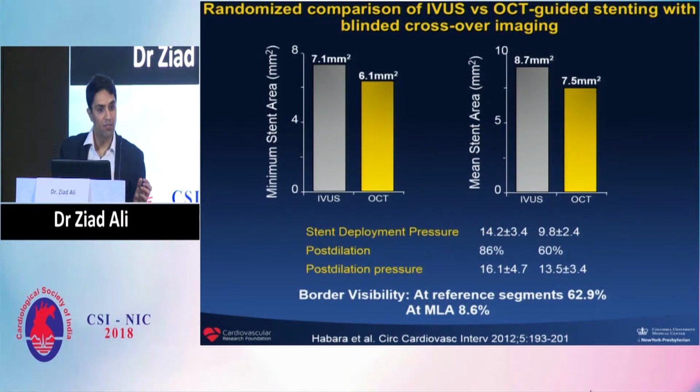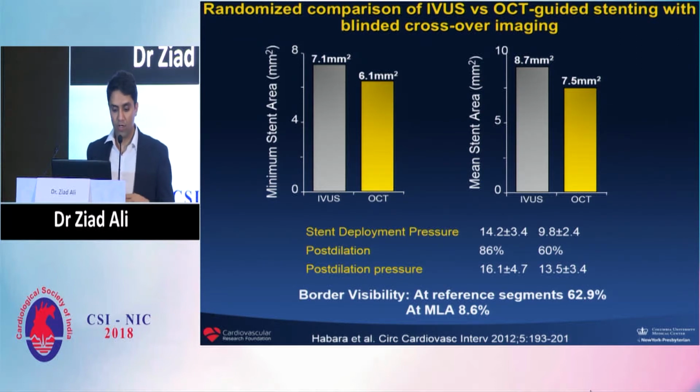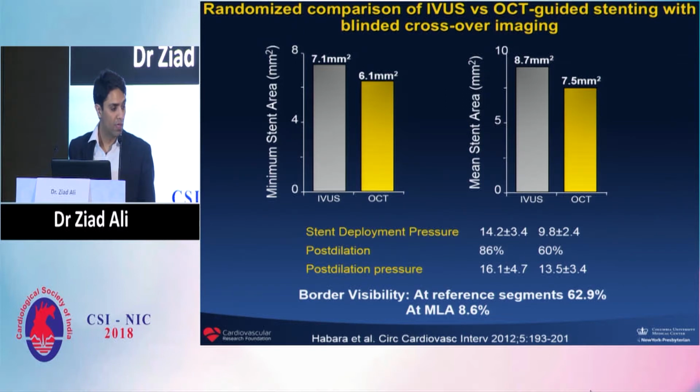And strictly as a result of a change in the original sizing, you can see that the IVUS leads to a significantly increased stent area compared to OCT. The stent deployment pressures, post-dilation, and post-dilation pressure were also significantly higher.